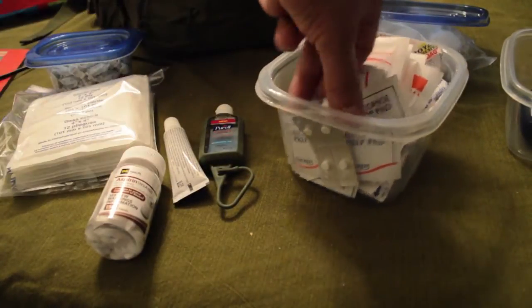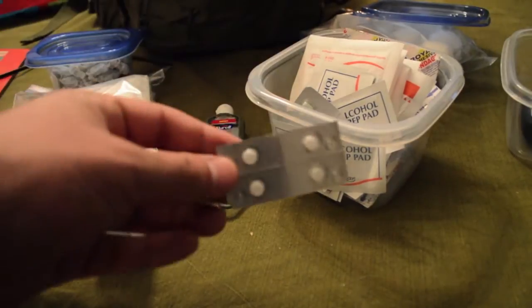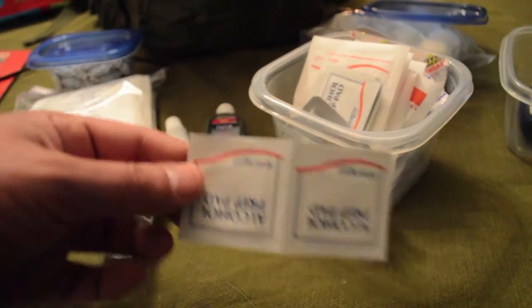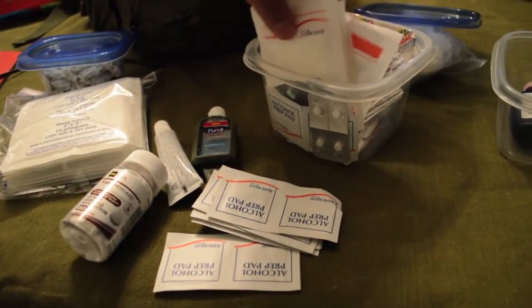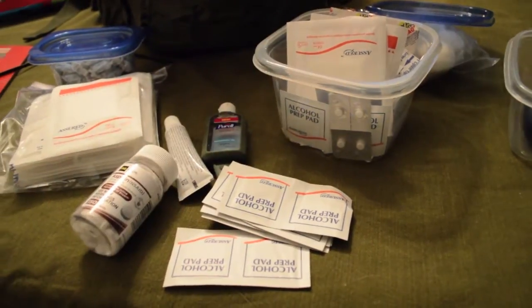Also included in there were anti-diuretics, alcohol pads. I've included several of them, about 30 of them in there. Some 2x2 sterile gauze pads to add to those.